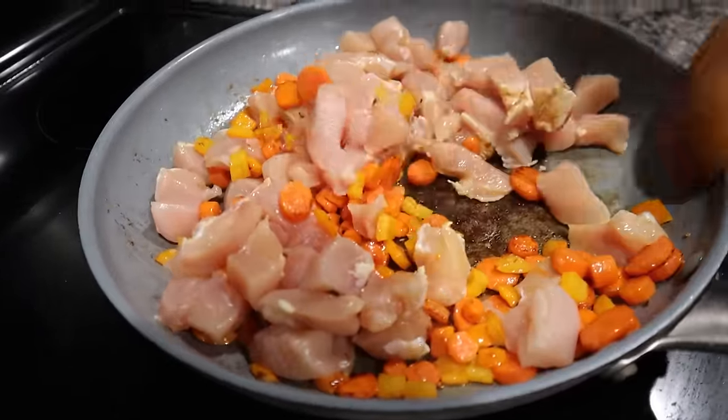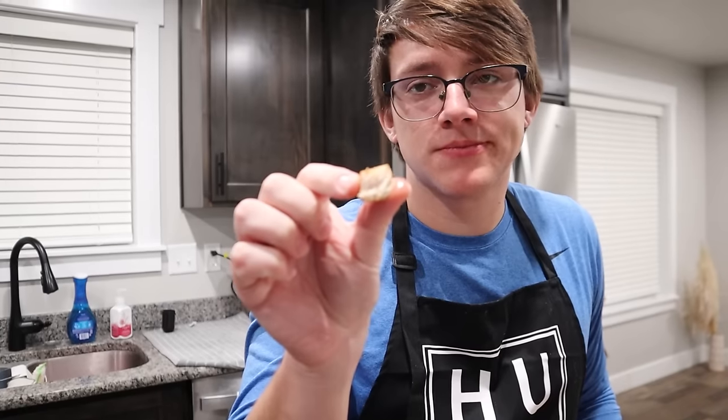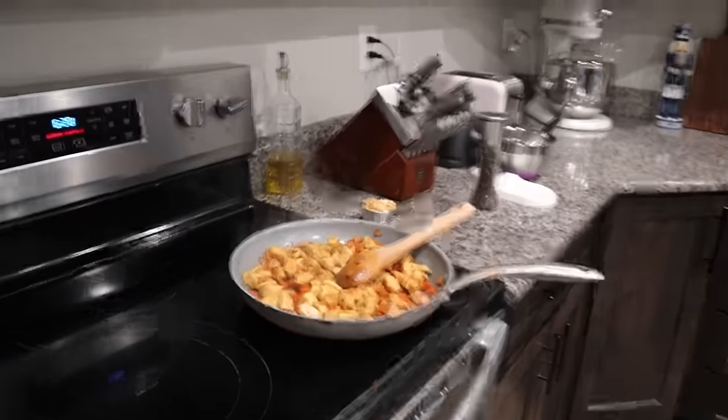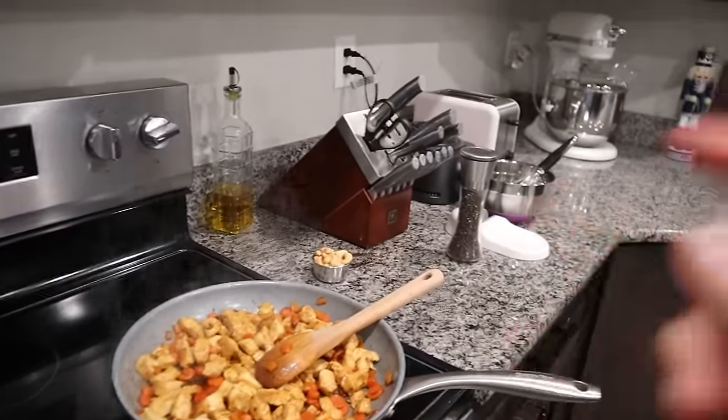Cooking ASMR. We're not sure if the chicken's cooked through, so Spencer's gonna try it. Oh, it's good. Yeah. Yay! It's flavorless because we haven't added the seasoning. We're going to do it right now, though. We're going to add my cashews, pepper, and the sauce.